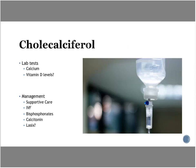As far as lab tests, the biggest thing is going to be looking at calcium. One thing is that calcium might not be elevated initially because vitamin D3 does require some activation, so it's not going to be an immediate increase in the calcium levels. You can probably look at vitamin D levels. They might not come back in a clinically relevant time frame, but it's something you probably want to check as well. Treatment is pretty much just managing the hypercalcemia, so IV fluids are the go-to, and then depending on the level of calcium, you can do bisphosphonates, calcitonin, and maybe some Lasix as well, pretty much other therapies that are used for hypercalcemia.